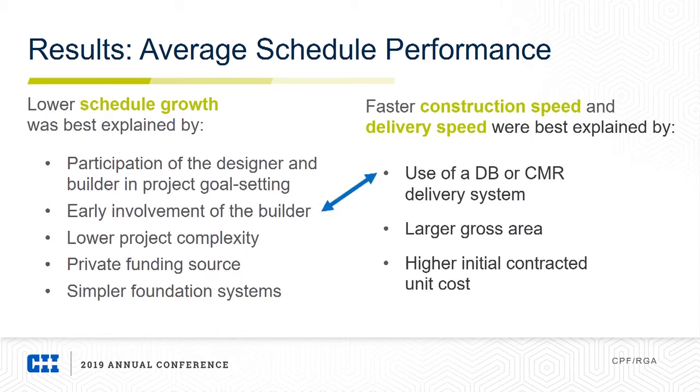And then in terms of open book contracting terms, we're specifically talking about things that encourage transparency and cost. So things like a cost reimbursable contract, so a cost plus a fee or a cost plus a fee with a GMP, or even some sort of time and material or unit price type contract.